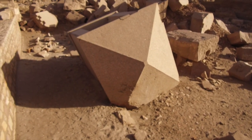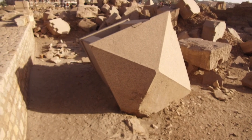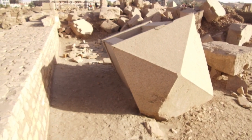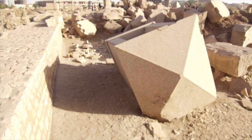So yeah, this giant block was never finished, because if it was, it would be perfectly glass-like. So again, it was probably under construction in pre-dynastic times, and the site was hit by a cataclysm.